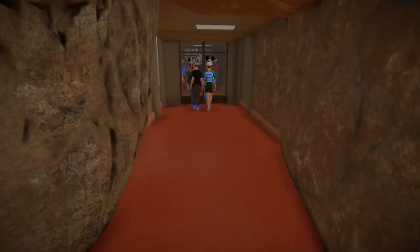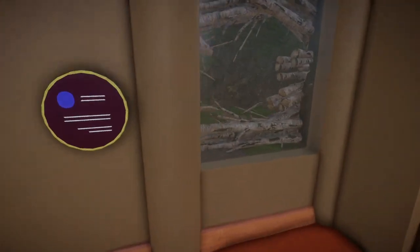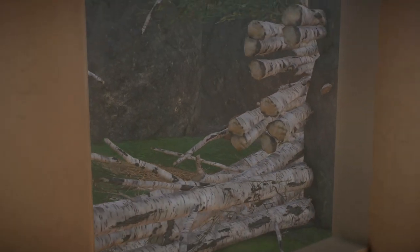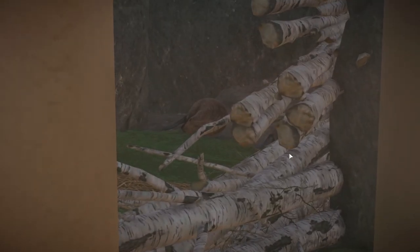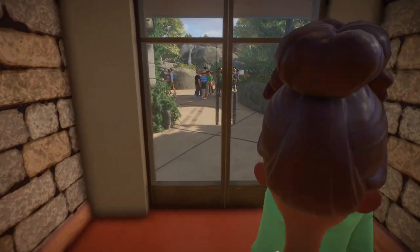And you can look back in on the beavers as you exit. Is this in their den? So cool. Oh, yeah. Oh my gosh, they're sleeping. Oh my God, that's so cool. This is insane. I love it. I am floored by all of this.